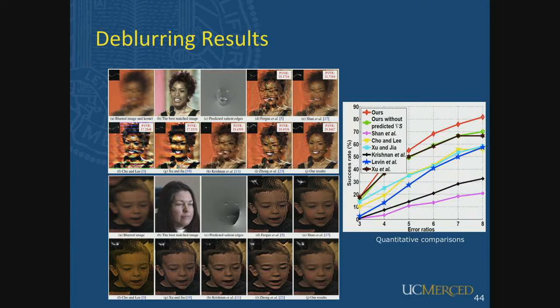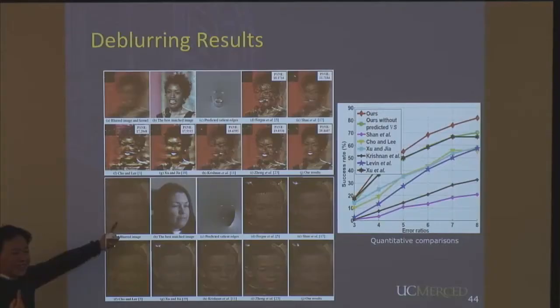For face deblurring, we just explore the facial structure. We did several studies on that, and in the end we found it doesn't matter whether it's an adult or female, all you need is some faces. For example, this bird image, I think this is Pietro Perona's kid. As I told you, you often use your kid as an example. So this will be the blurry input.